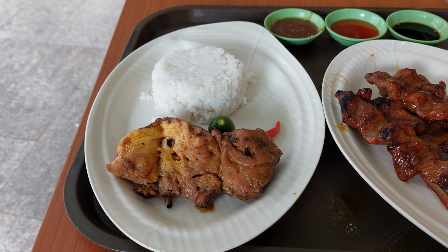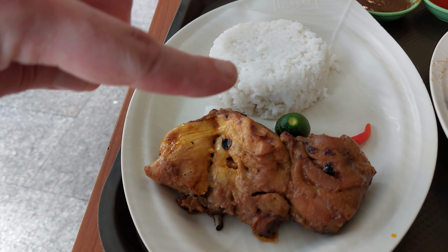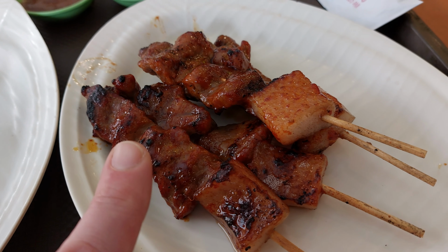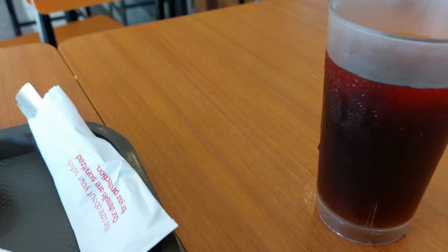So my lunch has now arrived after about a 15 minute wait. We've got the chicken Inasal. We've got rice, the chicken, a bit of lime there, and some sauces here too. And that is the pork, which I just ordered. And I've got some iced tea right here too. So let's give it a try, shall we?